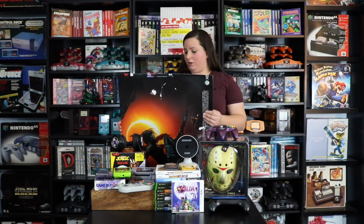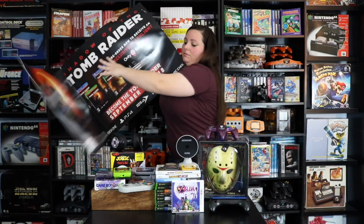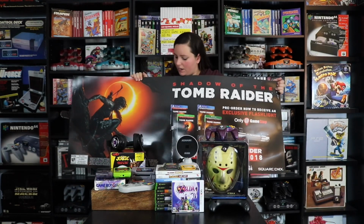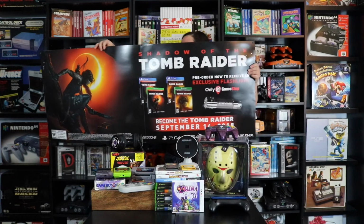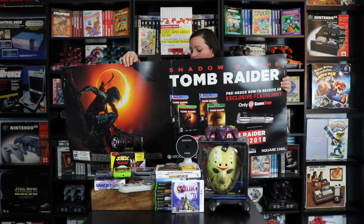And then along with that same one, we have this very large display right here, and when we open it up, this was also displayed in GameStop. You'll notice that there are some holes on the top corners up here. It has Lara Croft and it says Shadow of the Tomb Raider. It has pre-order now to receive an exclusive flashlight only at GameStop, and it has it for the PS4 and the Xbox One. And it says Become the Tomb Raider September 14th, 2018. So I was pretty excited to add this to my collection. If you guys remember, I also picked up some other Tomb Raider promo items, so I'll have to add these large displays to that part and properly display all of them in one area.